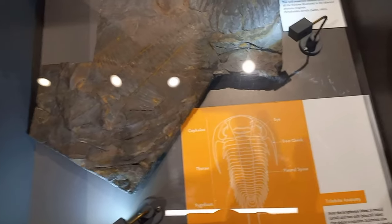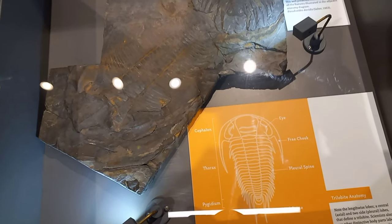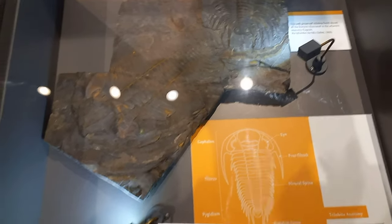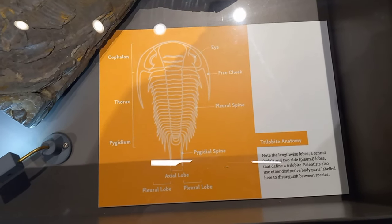So at Manuel's River, there are 12 different species out of the 200 different trilobite species. Here's a few of them.